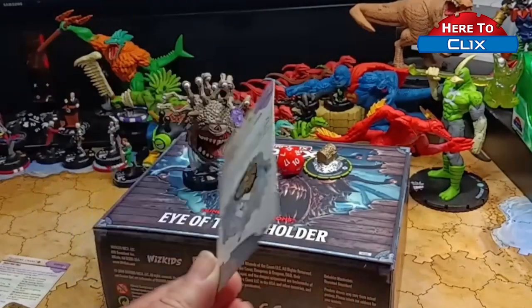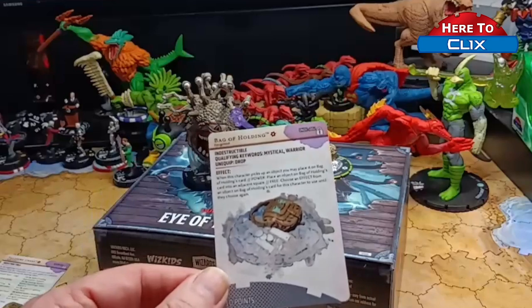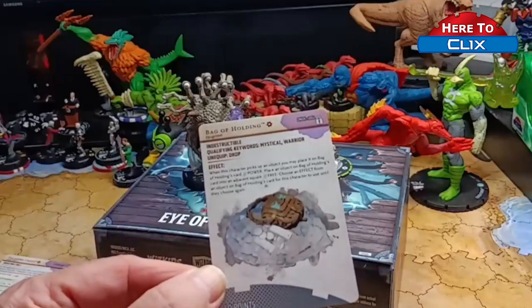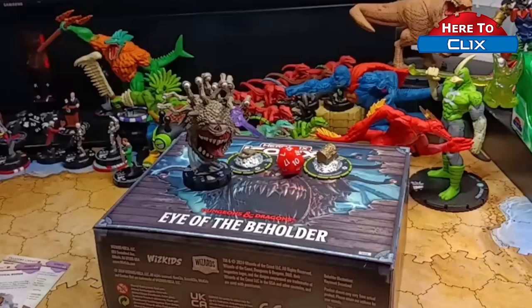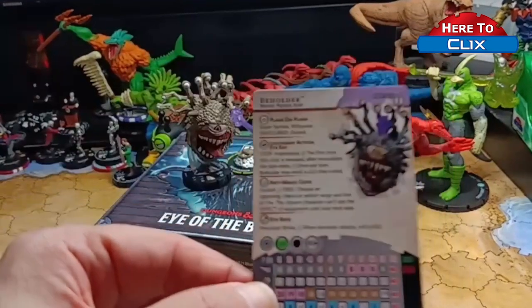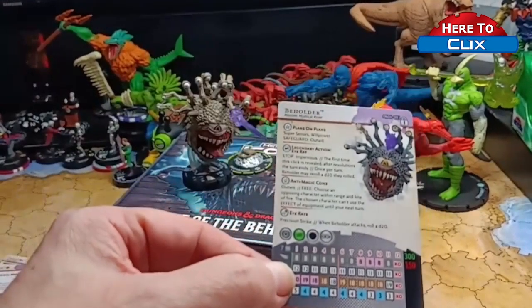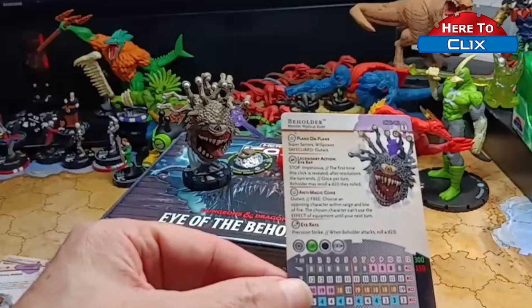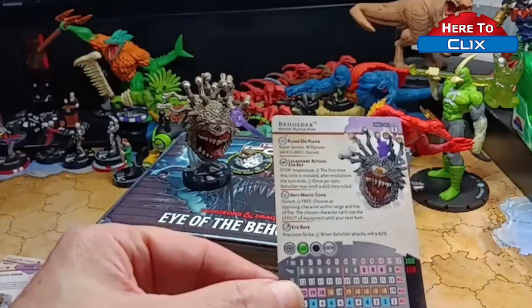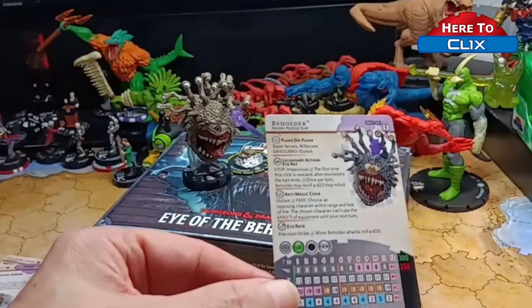Pretty major thing there. So it's nice. 10 points, or again, free on mystical or warrior. So that includes quite a few characters, including the Beholder, who is a mystical monster and a ruler. As if ruler teams and monster teams needed any more help.